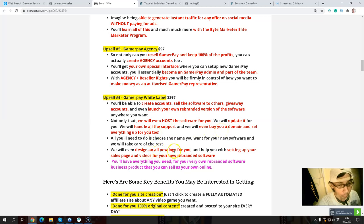They will design a new logo for you, set up your sales page and video for the new rebranded software. It's completely new. You can have the new sales page and video rebranded for your new software as your own. You have everything you need, your very own software business product, and you can sell it as your own online. It's also very powerful.